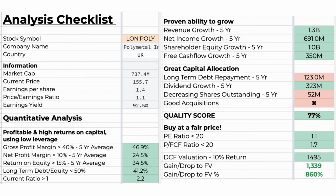But more importantly, you can see the PE ratio is 1 and the earnings yield is 93%. So valuation wise, it's looking extremely cheap, and there's a good reason for that. Anyway, onto the analysis: profitable, high returns on capital using low leverage. So this is my first pillar, let's say.